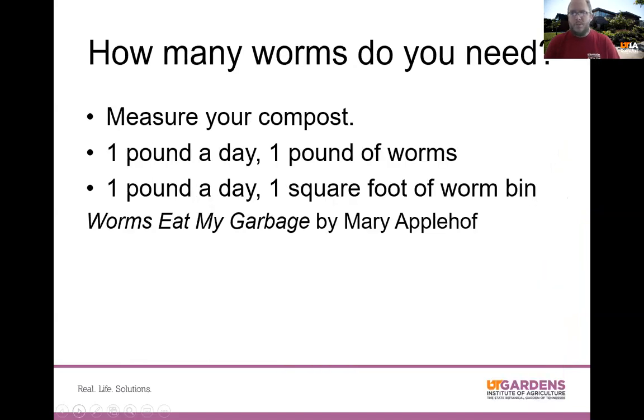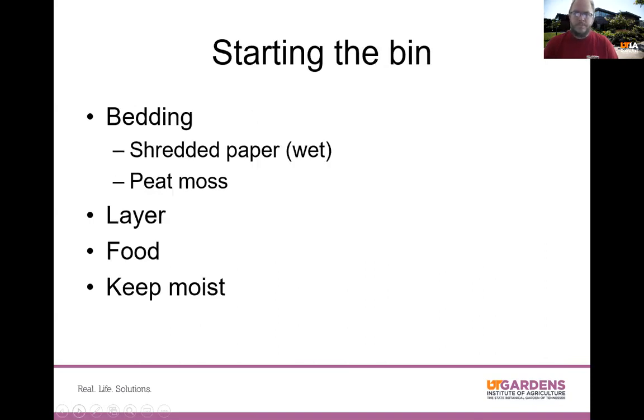So how many worms do you need? What you can do at first is measure your compost. Weigh how much vegetable and fruit scraps, or food scraps, you have each day. About a pound of scraps a day needs about a pound of worms. And if you produce about that much a day, you want about 1 square foot of worm bin. This calculation comes from a book by Mary Appelhof, Worms Eat My Garbage, and you can order that online if you'd like to learn more details about worm composting. So to start the bin, you need to start off with some bedding.